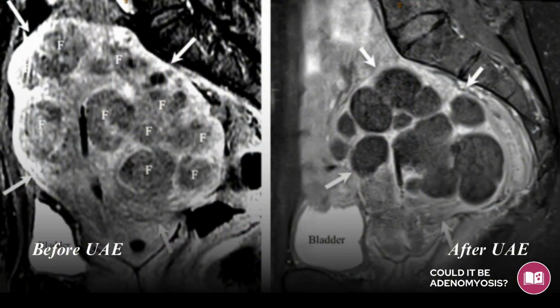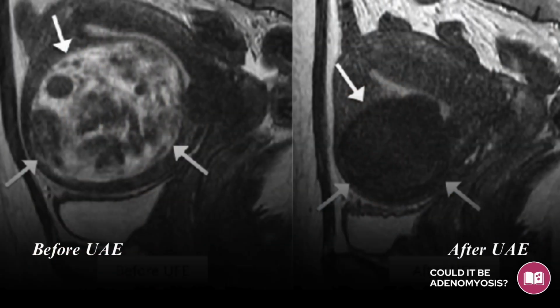Whether they're symptomatic fibroids or bystander fibroids, we found that it is just as effective, if not more effective, to treat with UAE. So the presence of fibroid is not a hindrance to treating adenomyosis with UAE.